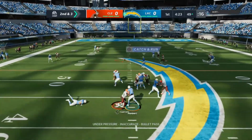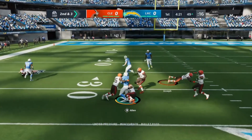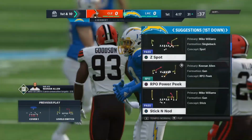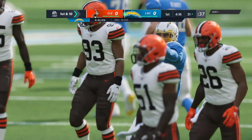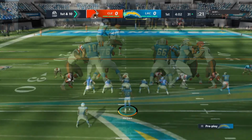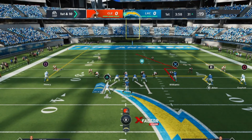A shotgun snap for Herbert. And this is caught. First catch for Keenan Allen. And past the 35, he'll be dropped a yard or two shy of the 30. That one good for a first down pickup of 18 yards. 31-yard line of scrimmage, the 31 now on 1st and 10.